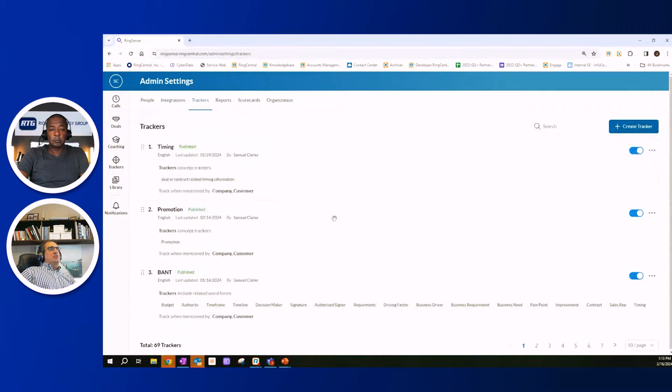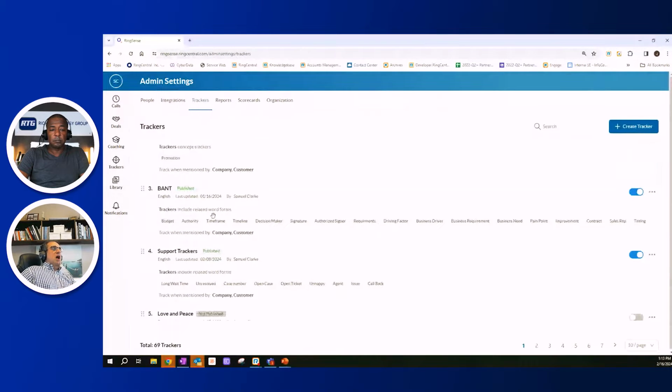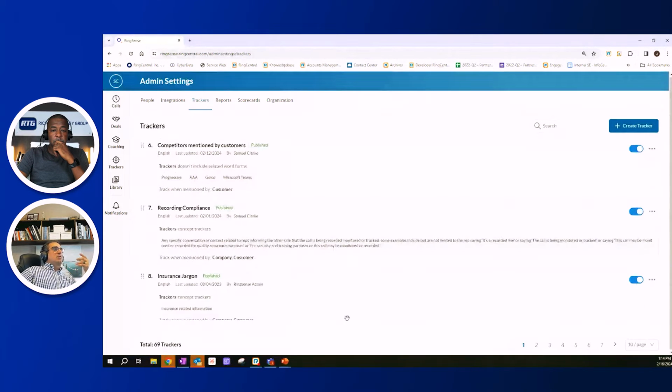Now, the good stuff here is tracking, right? These are some of the things you want to track. You want to track what we call a RingCentral BANT: budget, authority, needs, timeline. So you want to track who's the authority, the time frame, who's the decision maker, who's signing the deal, driving factors, business requirements, or maybe your tech support. You want to see if people are complaining about long wait times, like, I need a case number, or open a case or open a ticket, unhappy, words like that. I'm very unhappy with my service. So you're able to track these things.